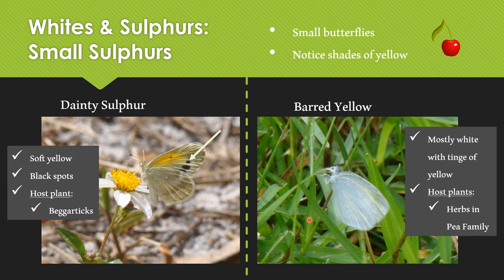It's important to note that the barred yellow butterfly can appear in different colors depending on the time of the year. This photo on the right side of the screen was taken during the summertime, the rainy season, which is when the barred yellow tends to have this mostly white appearance with a tinge of yellow. In the wintertime or the dry season, the barred yellows tend to have more of a soft yellow appearance, similar to what we see on the hindwing for the dainty sulfur.